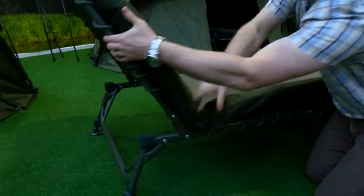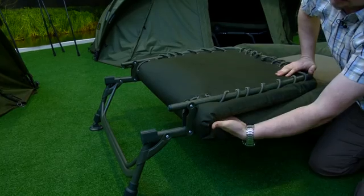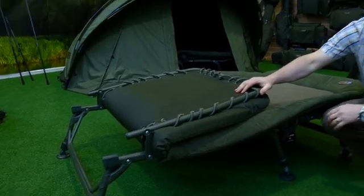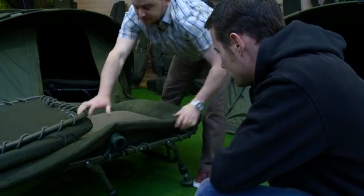So as you fold the bed chair up, the hinge bracket kicks back out again and creates a void on the inside. Right, yeah. So that you can contain your sleeping bag when you fold the bed chair away. Simply fold the bed chair away as a standard bed chair. The cam works exactly the same as the standard bed chair.